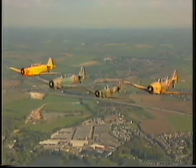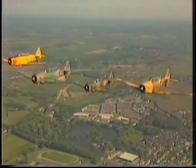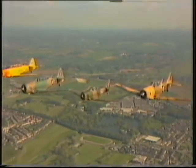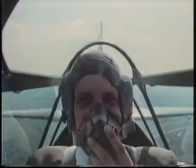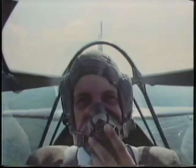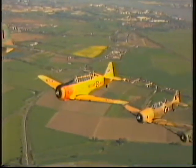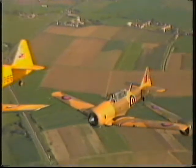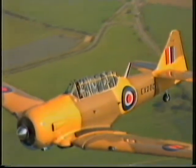The distinctive roar of a radial engine, the Pratt & Whitney Wasp to be exact. It powers the Harvards of the Harvard formation team. I'm in the lead aircraft piloted by Anthony Hutton. Now, thousands of pilots learnt to fly from scratch on Harvard trainers, including a passenger in a neighbouring aircraft. For Concorde captain John Hutchinson, the Harvard was the first aircraft he ever flew as a pilot.